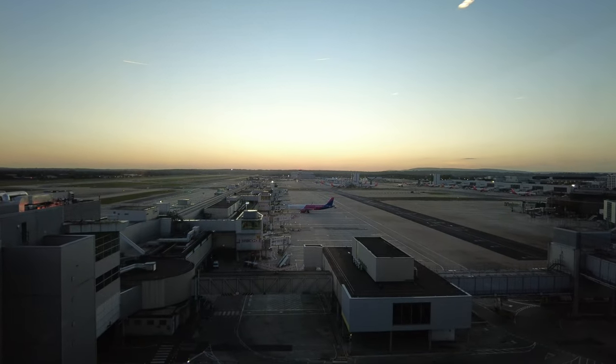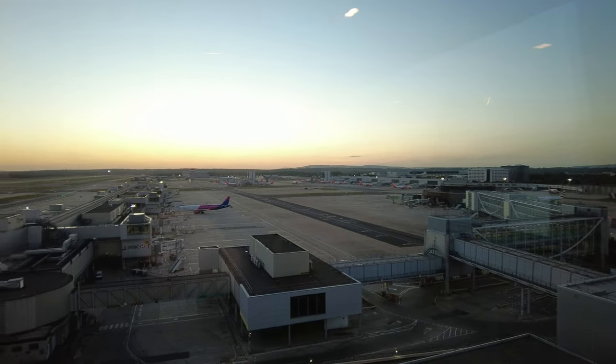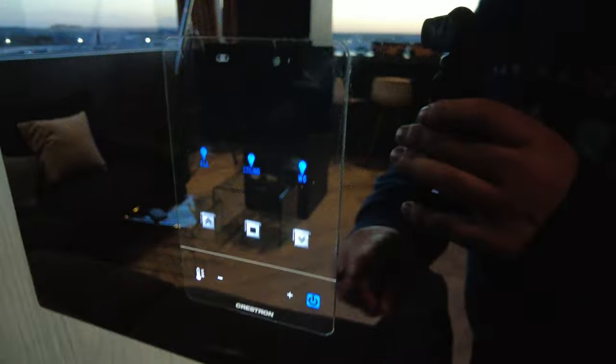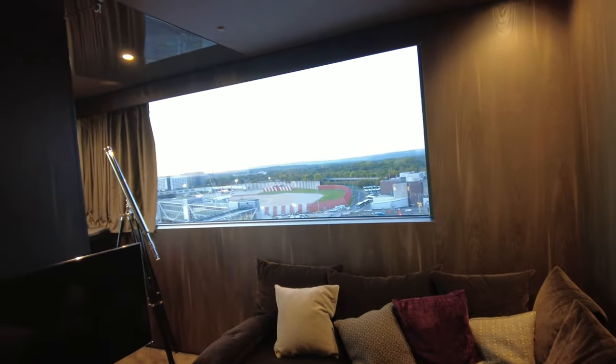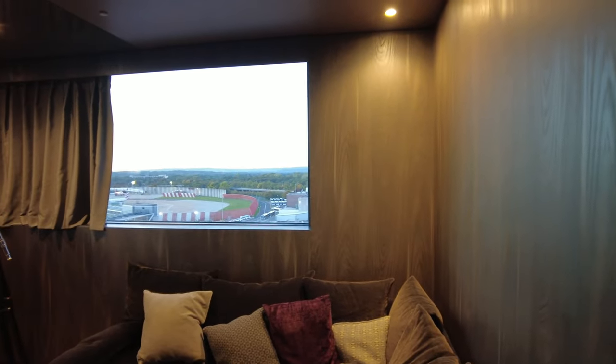In essence, you're paying for the view, which for me is probably the best part of this, so can't really complain. In this room, this little control panel here controls the lights and the curtains. So we'll give that a press, and automated curtains. A little bit of a fun thing.